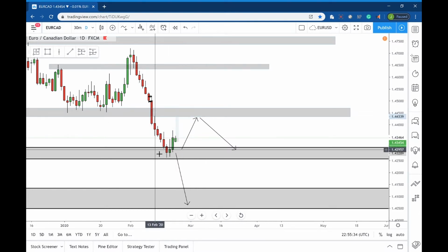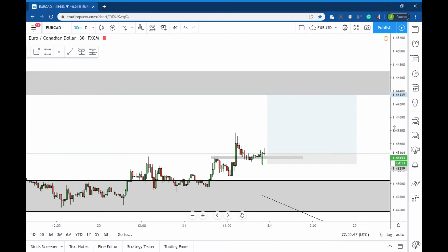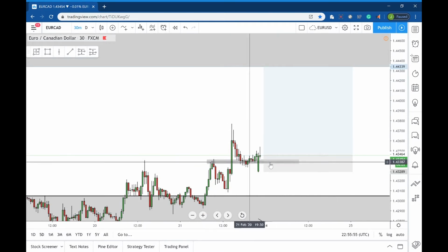So we can see we've gotten 2 bullish candles here from the support area on the Euro Canadian. So I'm going to go with the bias that today will be a bullish candle as well. The buyers are trying to find their way back in. What we have here is the similar setup to NZD Canadian, but NZD Canadian just opened with a bigger gap. So we're taking this trade here from this support area.